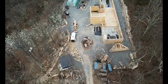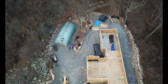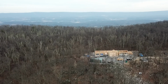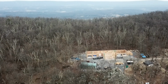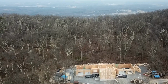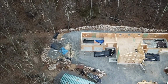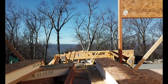Still no roof yet. Got to do some framing first. There's the top.